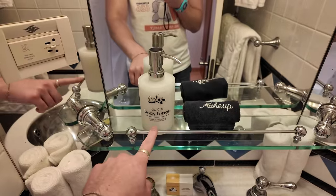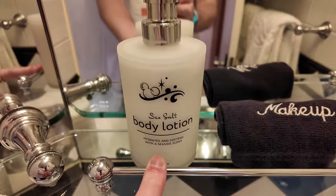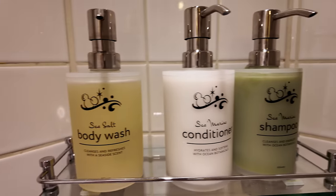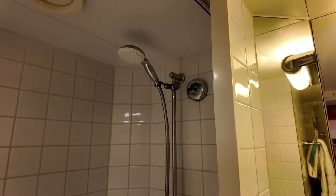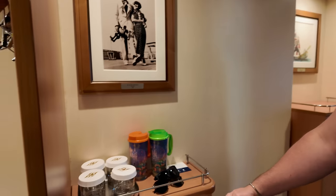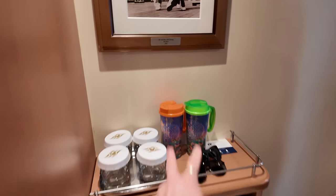Just to note, look at the new bottles. Sea salt body lotion, and then these new bottles. They're all the same H2O product, yep. But you've also got a washing line as well in there, in your shower. Oh yeah, you've got a little pull-out washing line here. You've got like a little shelf. Shelf, yeah.